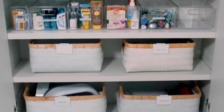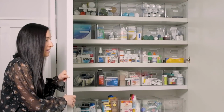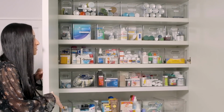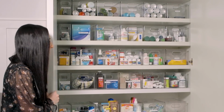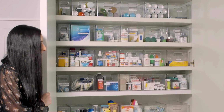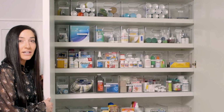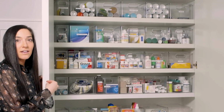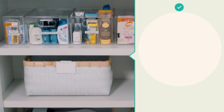So we love this closet that Jane designed in her master bathroom. It's where she can store all of her bulk products or backup products. It's kind of like her own little pharmacy. So she actually already had a decent setup. She had bins and labels, which labels are super important, especially in a shared space.